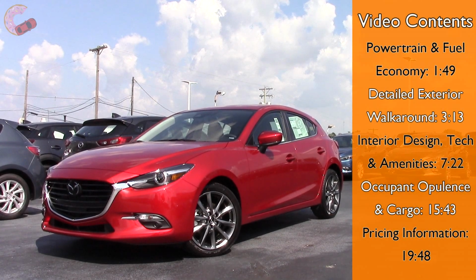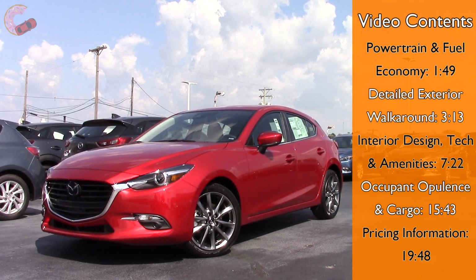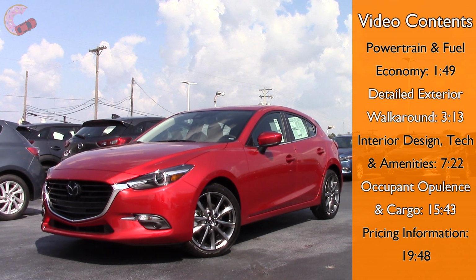Compared to something like the Corolla, the Mazda 3 sales are a drop in the bucket. But this is still Mazda's best-selling sedan, and the second best-selling model overall. 2018 doesn't bring any major changes, but all the trim levels do see some added standard equipment. This review will cover all those differences and talk about all three trim levels.